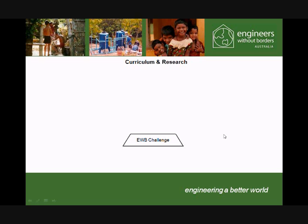So the first thing to explain is that curriculum and research is one of the five areas that EWB works in. What we specifically look to do is embed EWB activities into university coursework so that students can learn about the concepts of development and appropriate technology and get credit for it as part of their university degree. I will now briefly walk through the different initiatives within the curriculum and research team.